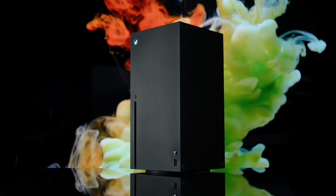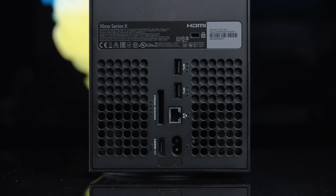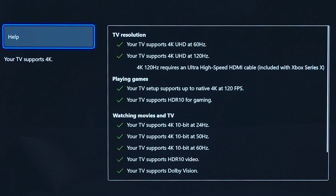Now let's talk about gaming. The latest gaming consoles and high-end PC graphics cards use HDMI 2.1, which can handle a ton more information than HDMI 2.0B, which is what's in most TVs these days. HDMI 2.0B maxes out at 18 gigabits per second, while HDMI 2.1 maxes out at between 40 and 48 gigabits per second.